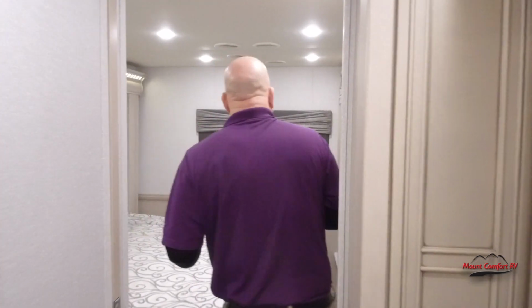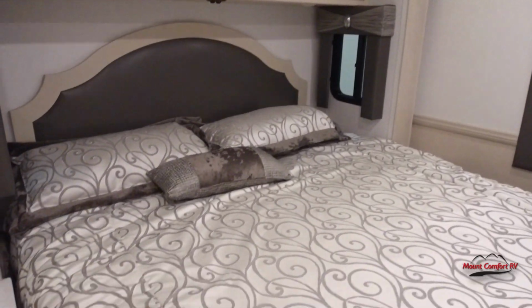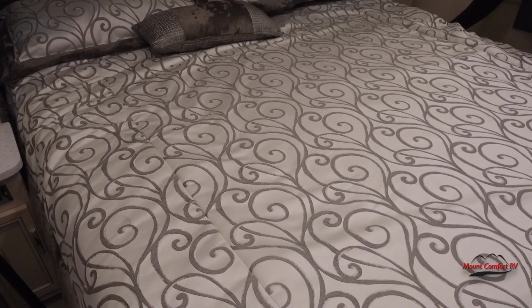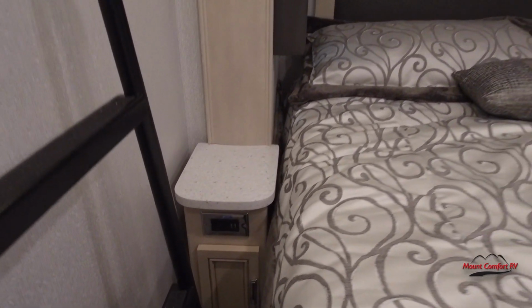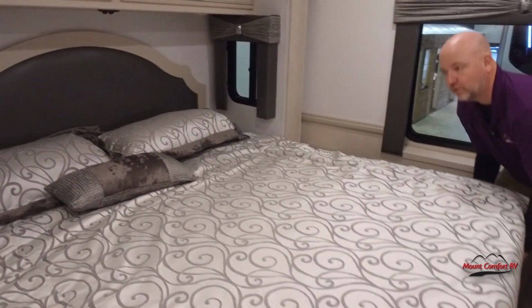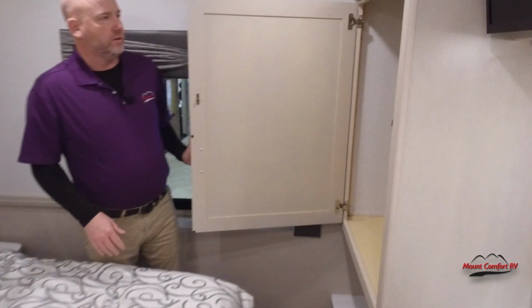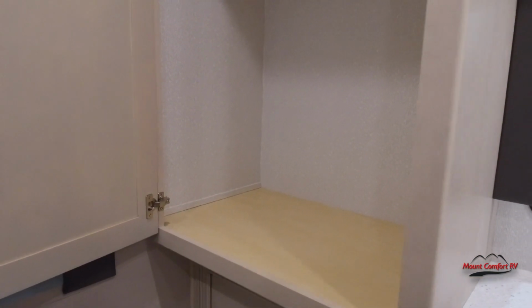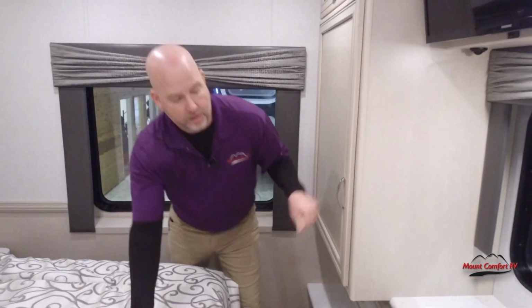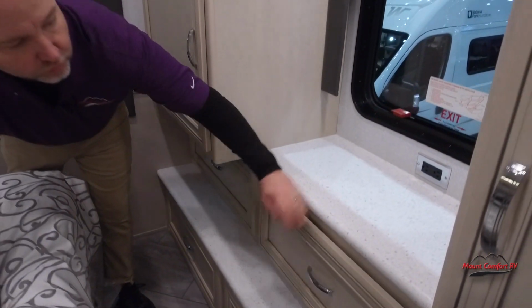All right, back into the bedroom. One of the neat things about this 32-footer is it does feature a king-size bed. Nightstands each have an outlet with USBs right underneath the Corian that you see there. The bed does lift up for storage. There's the folding chairs. 2 huge wardrobes. All right. And then 5 drawers like this. Not to mention some nice countertop space.